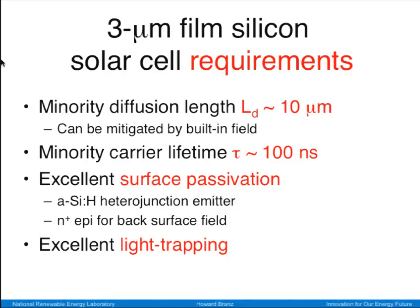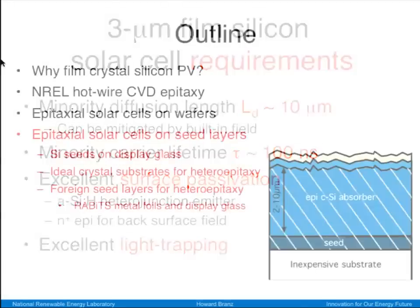Now, that's really low. For crystal silicon, people are saying they can't do much without being in the microseconds, tens of microseconds at least in multi. To do a really good cell like a SunPower cell, you have to do milliseconds, tens of milliseconds. But you do need excellent surface passivation, and that's why we work with the amorphous silicon heterojunction emitters, where we can make 19 and 20% cells on wafers. And we use an N+ epi to put in a back surface field in our N-type solar cells, and of course you need the excellent light trapping.